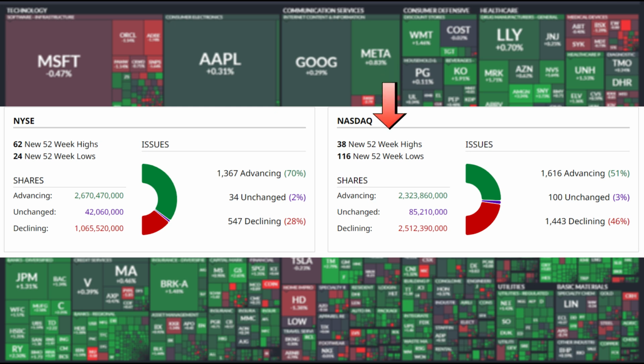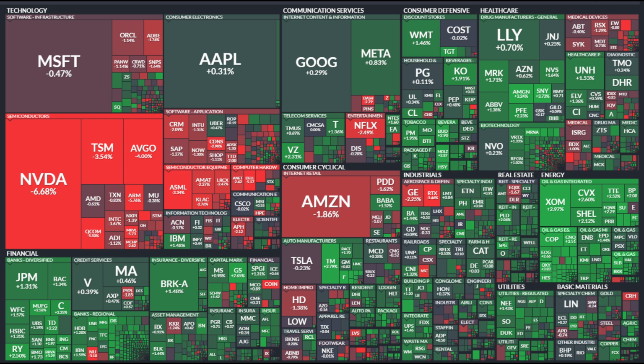The problem with the Nasdaq is the 52-week lows. We got 116 new 52-week lows in the Nasdaq, only 38 new 52-week highs. And that's with a positive breadth. Imagine what would happen if we have a negative breadth in the Nasdaq. This remains a huge concern for the market. The breadth remains bad, even though today, if you look at the heat map, we've improved a little bit.